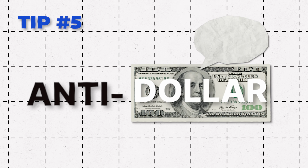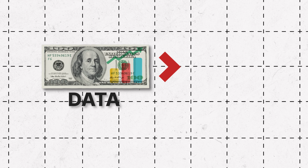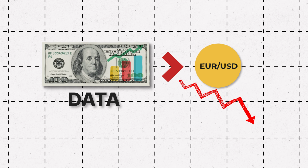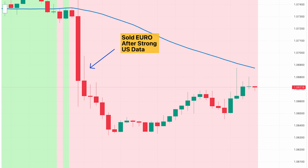Number 5, barring any political troubles, the euro is usually perceived as the anti-dollar, which means that euro-dollar flows depend on the market's appetite for US dollars. So if the US data is good, the euro-dollar will most likely sell off. And if the US data is weak, euro-dollar should rally. We used this tip actually to live trade when we sold the euro.